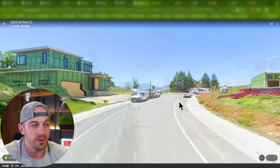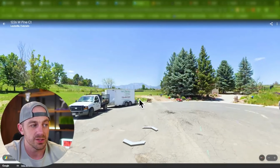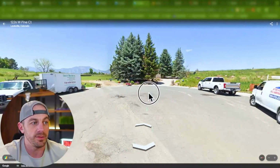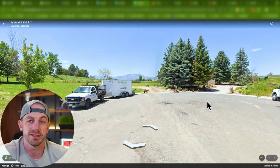And again, when you're looking at these places in Superior or in Louisville, you're also going to have really good tax rates up here, because the benefit is you get these new build homes in an established neighborhood, meaning that you're not necessarily paying those higher new build taxes like you're going to in some other areas.